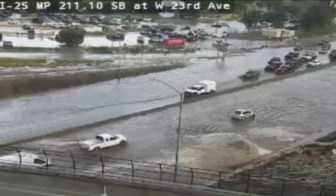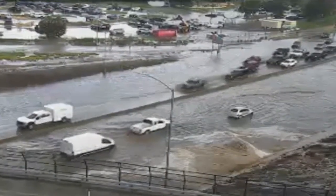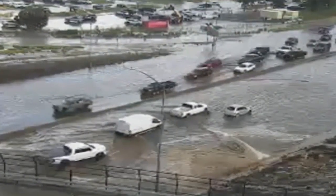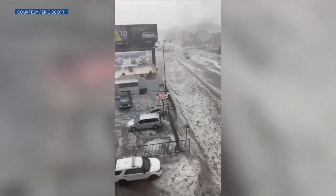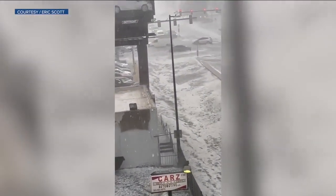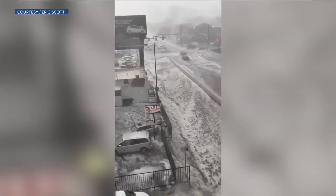A similar scene on I-25 at 23rd, where a car was also stranded in the water. Luckily, they were able to eventually get out, and Denver Fire is reminding people to not drive through standing water. And that is especially true in flooding like this. Take a look at what Colfax and Sheridan looked like earlier. You can see the roads looked more like rivers. Please turn around, don't drown.